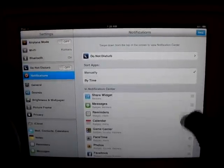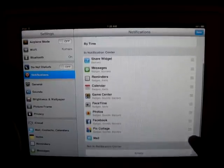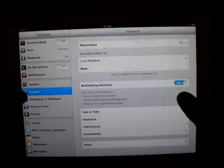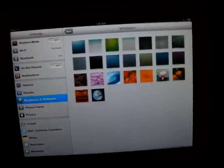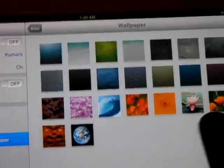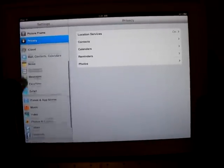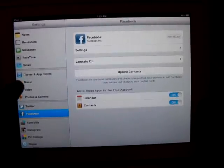Let me just do edit, and let me just drag everything down so I can show you notification center. Nothing personal there. Done. General has nothing new here. Same old, sounds, you got nothing new. Brightness and wallpaper, you got a few new wallpapers there, which are the iPad 3 wallpapers up top, the first three. And picture frame, same old, you got a new tab for privacy, and privacy, whatever you guys want to call it. Then Twitter and Facebook built in right here, as you can see, right?